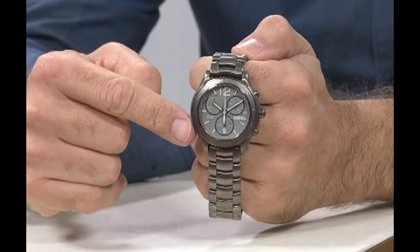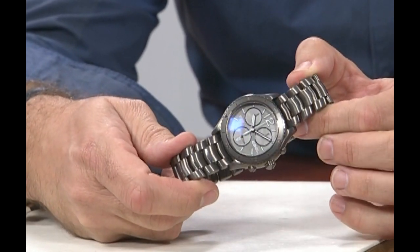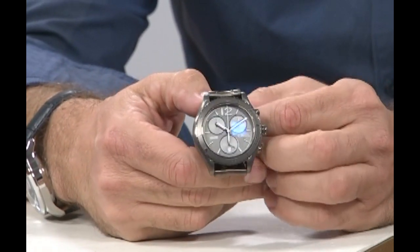This falls into that list because it is so classic in its configuration. It is so comfortable to wear. 100 years from now, this is still going to be beautiful.